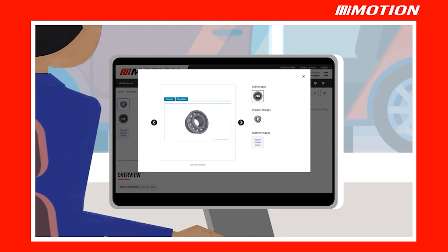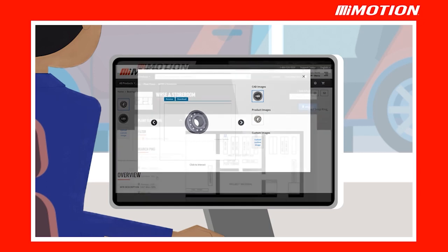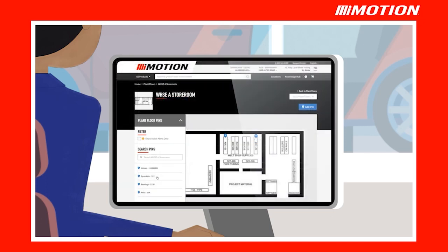For his engineering work and modeling, 3D product images are available and downloadable, letting him work on the CAD or 3D modeling solution of his choice. As Austin monitors his operations, Motion's platform supports telemetric data feeds from sensors in his plants via an integrated digital twin. This gives him operational insights they would not be able to achieve without massive capital expense.